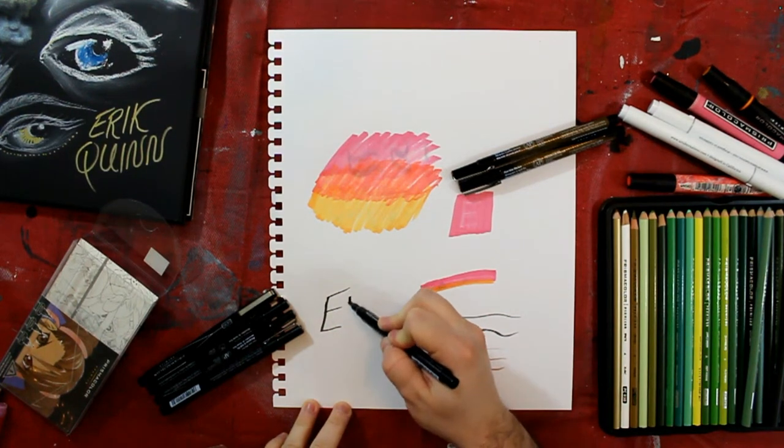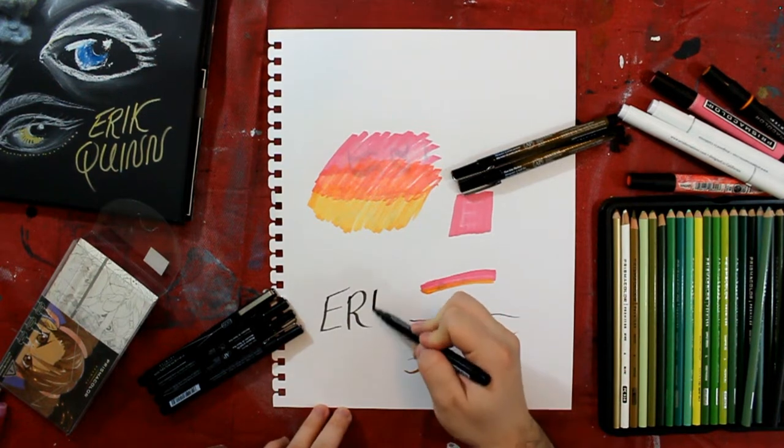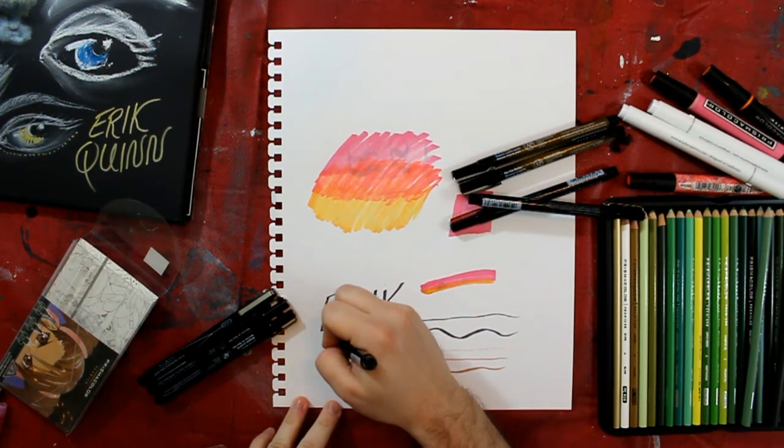It's very similar to the calligraphy markers in that it has an edge to it, but this is the marker that I used until it died. I'm in love with this. And look, all of these seem to be in perfect working order. I'm really happy about that.